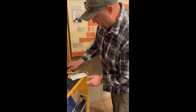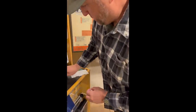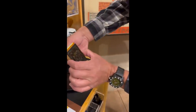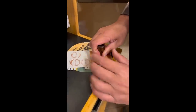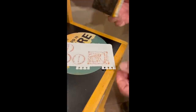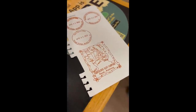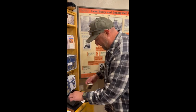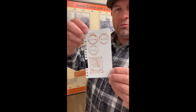Now the big one. Now we get to do the big boy right here. Yeah. Antelope. So it should be this way right here. Let me see it. Yeah. There you go. Antelope. That is amazing. So what's really cool, we just got to do that too. Yes, we did. All right. So there we go. Some more stamps for our book.